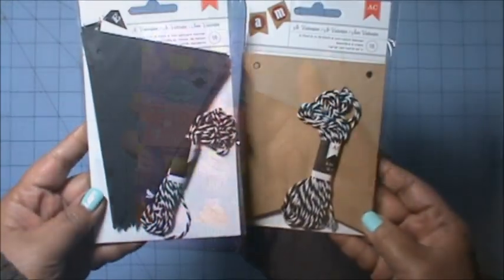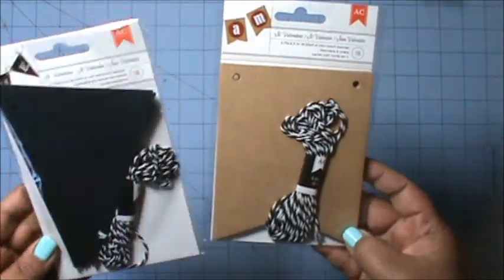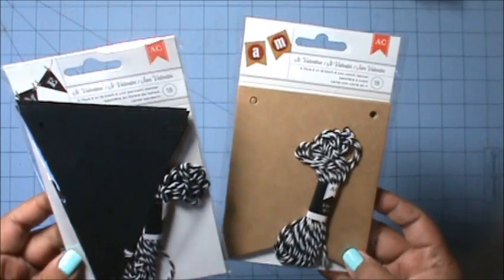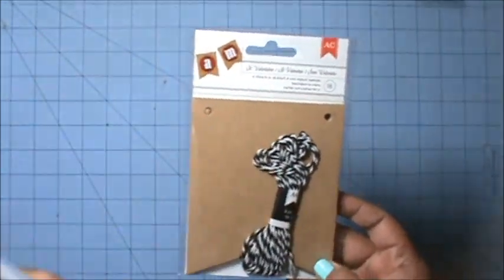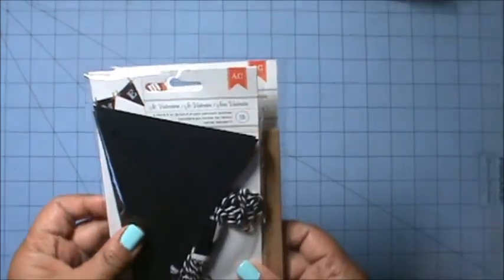So they also had these banner sets right here. And they had the pennant style and then the notch style. And they had them in both colors. So I just got a chalk in the pennant and then a craft in the notch style. So I thought those were really cute.